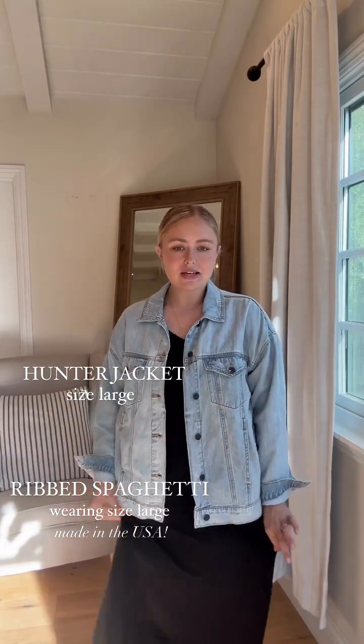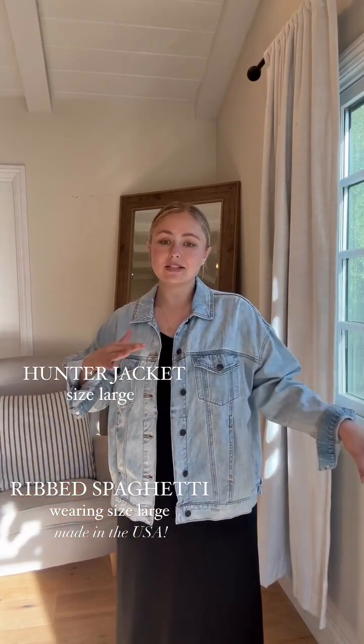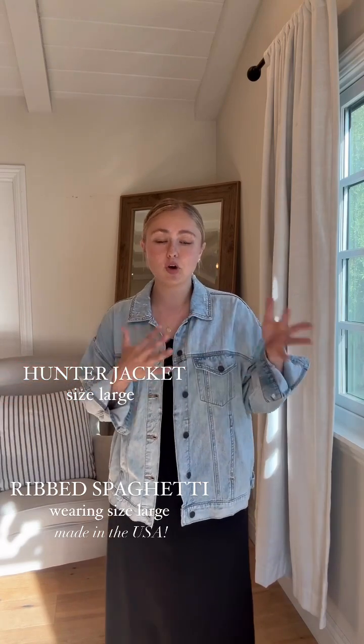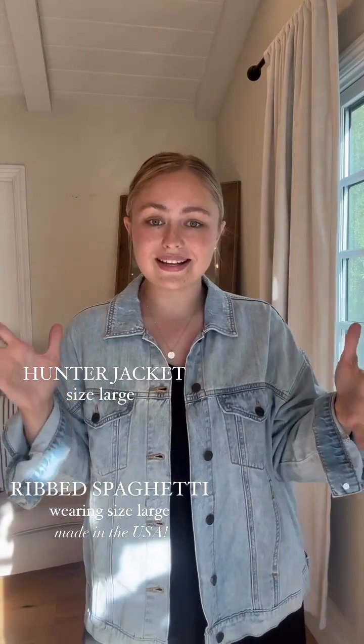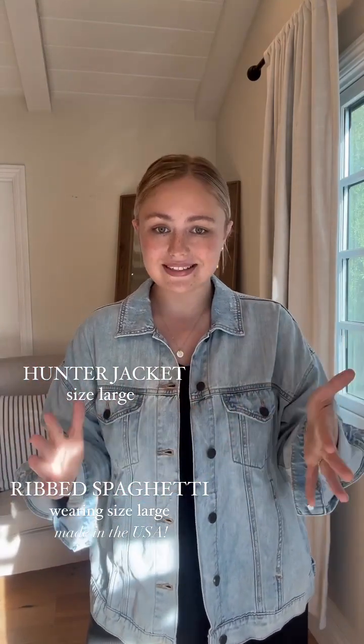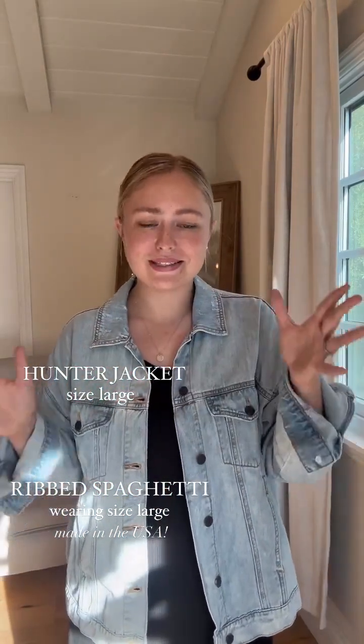Love the rib spaghetti dress as a base layer. Like I said, you can dress it up, dress it down. I've worn it to very formal events with heels, slick back bun, and then I've worn it super casual around the house. There's so many ways. It comes in extended sizing, and it's part of our basics line, so it's made here in the US, but it doesn't get more classic than these 2 pieces, and really all of these 8 pieces in the capsule box is where it's at.